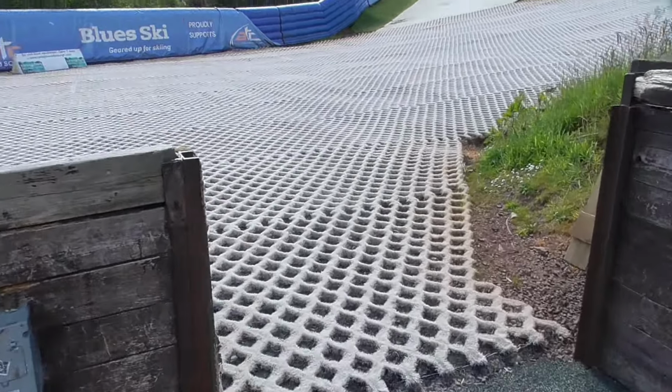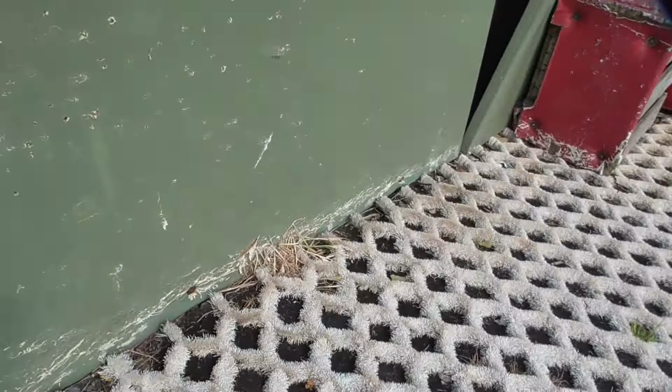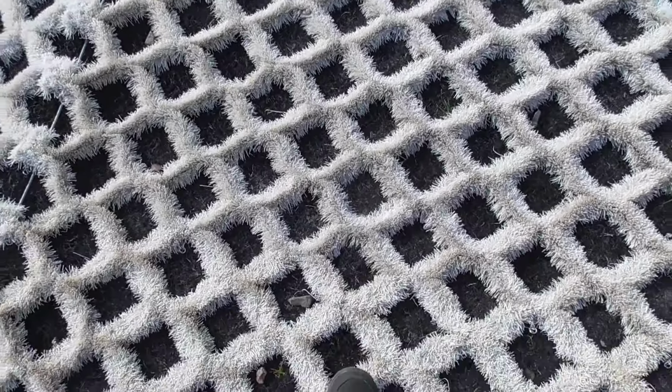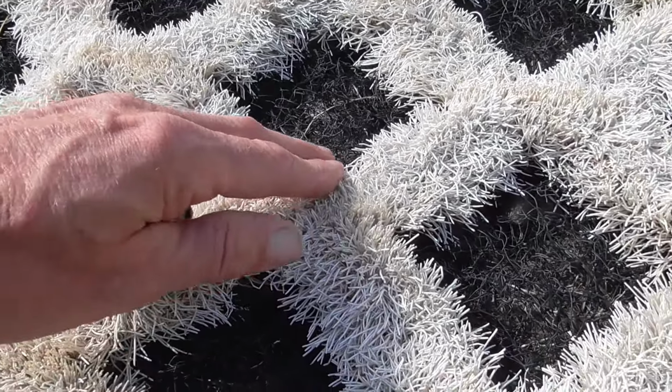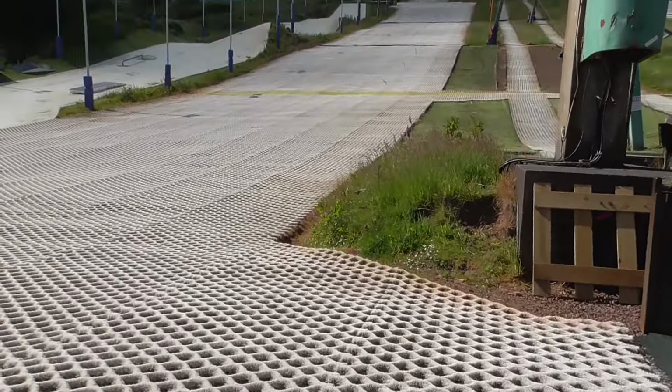Just to show what the surface is, this obviously gets used a lot. So looking round at the edge here, it's actually quite springy, and these are like fine bristles in the matting.